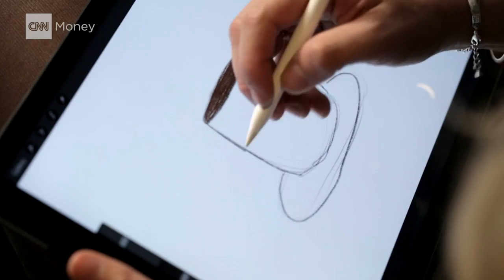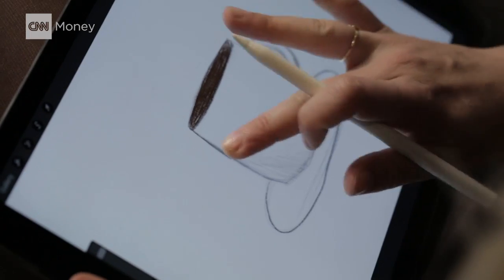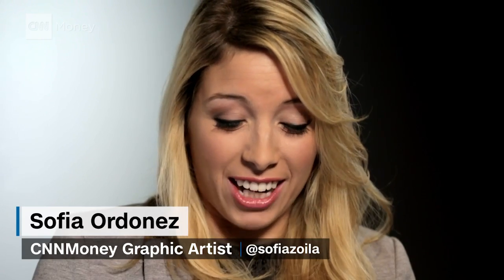It mimics really drawing on paper so closely. The old-fashioned way. Yeah, exactly. The fact that when you press harder, it gets darker. You can blend, you can smudge. So would you use one of these instead of what you're using now? Definitely. But what about the $799 price tag? I don't know. I'm kind of sold.